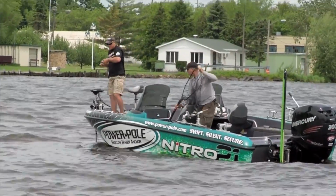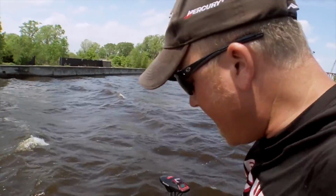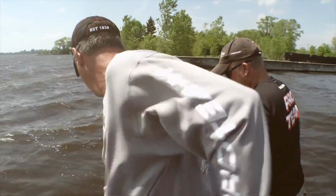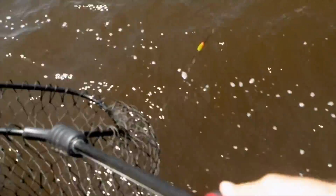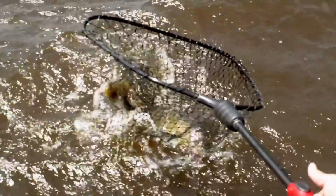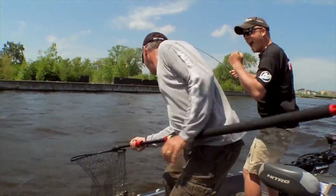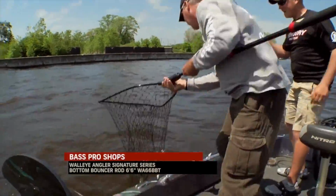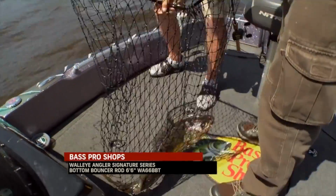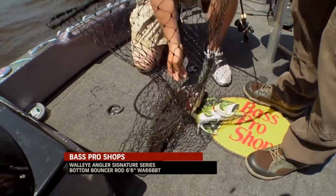It's a big fish. Think it's a walleye? It's staying down, but it's big. All right. Oh man, that looks like a big fish. Wow. Looks like a really good fish, whatever it is. Yeah, baby! Look at that, that's got to be the ugliest walleye I've ever seen. Now that, baby, is a Winnebago beauty, kind of.